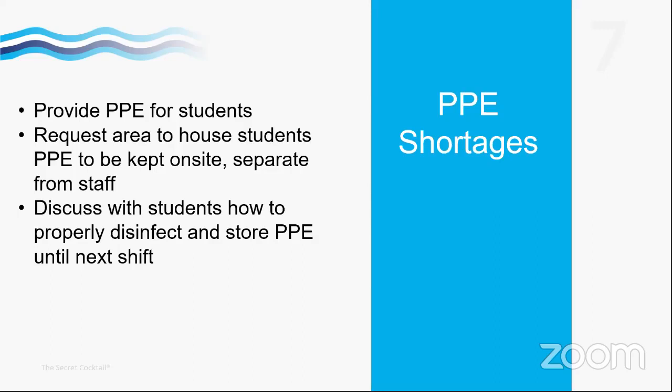You can also ask for a specific area within the facility so that the students can keep their PPE on site. So at the end of the clinical shift, they can decontaminate it. They can store it in something as simple as a Ziploc bag. I've recommended to schools that were coming in when I was an administrator, we bought over-the-door shoe hangers from Amazon that had maybe 12 slots in them. And so at the end of the shift, they would decontaminate it with the appropriate disinfectants. They would seal it in a plastic bag with their name on it and put it in the over-the-door shoe organizer, and then it would be there for them on the next shift. So that was one way to keep their PPE separate from that of the staff, but it also helped to reduce waste with the students using it constantly.